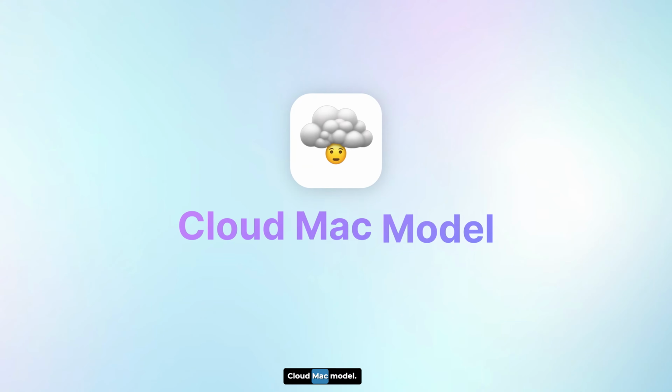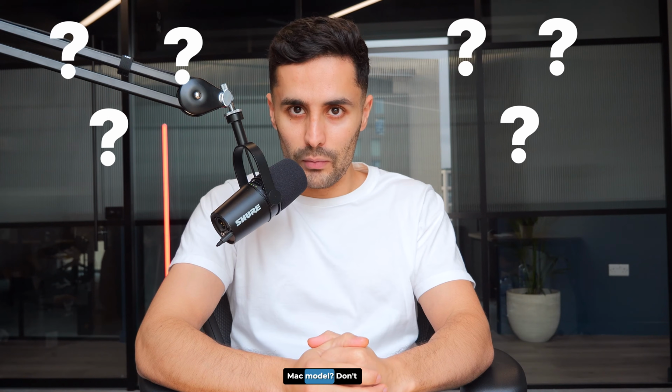The method that you want to use to build cloud projects and get hired as a cloud engineer is called the CloudMac model. Now, I know what you're thinking. What on earth is the CloudMac model? Don't worry, I'm going to explain this in a second.